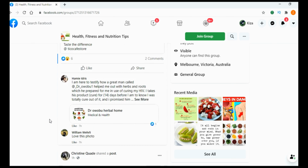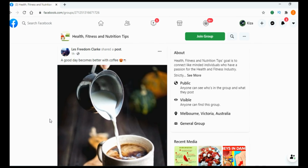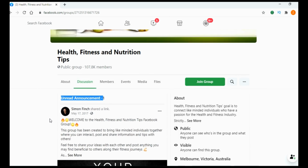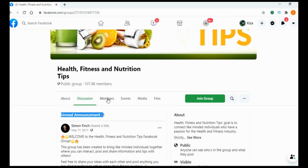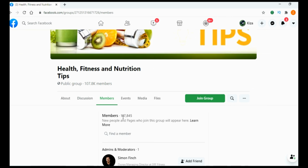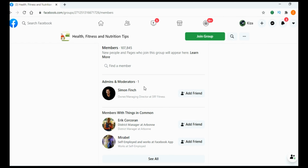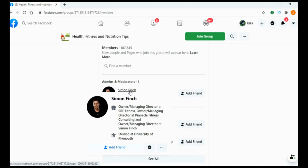So we are basically going to pay the administrator of this group to pin our post. So what we need to do, we just scroll here, click on members and give it a second to upload. And here you can see who is the administrator of this group. So just hover over their name and click here on this messenger button and send them a message asking them, do they accept paid posts?